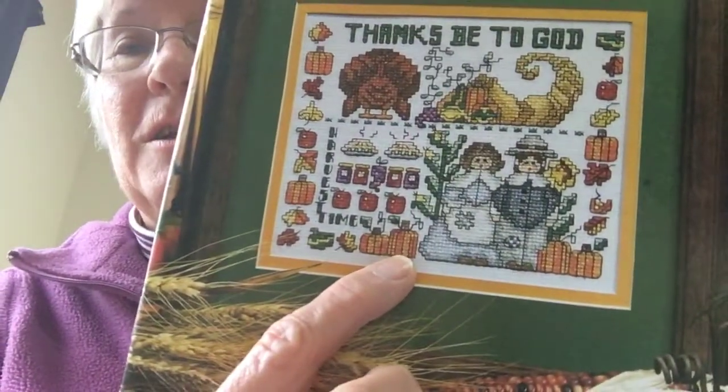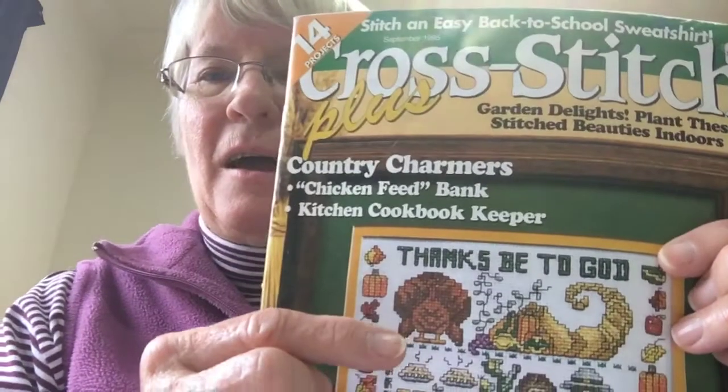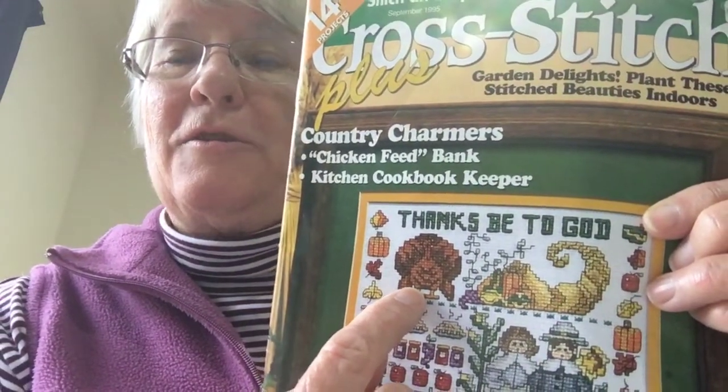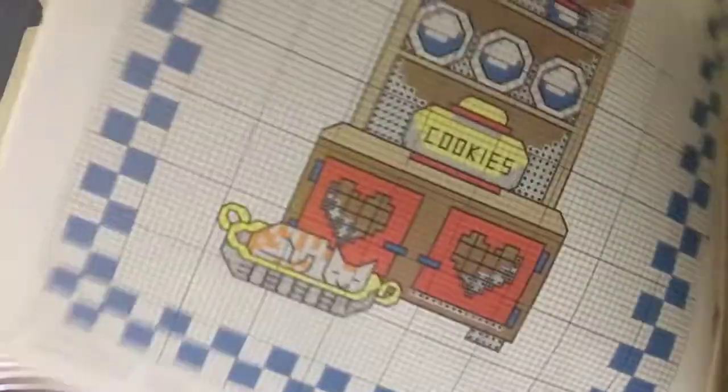So I've started taking a look at some of the different little motifs. I started out with doing a pumpkin, so I chose an easy pumpkin for the first one. So that was not exactly huge. The one after this one will be a turkey, because Thanksgiving will be coming up. And the absolute next one that I will do is a kitty cat.